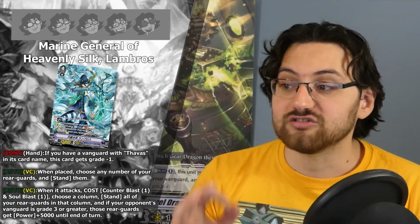But of course, Lambros isn't only just here to be a generic Vanguard attacker that allows you to get more value. It also has an inherent battle phase ability, which is Auto on Vanguard Circle. When attacked, counter blast 1 and soul blast 1. Choose a column, stand all of your rearguards in that column, and if your opponent's Vanguard is grade 3 or greater, those rearguards get power +5k until the end of turn.